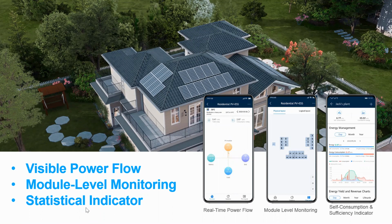Just a little bit of a picture of how the app itself works and what you would see. So you've got a visible power flow, which is that first little phone picture, shows you what's coming through from your PV, what you're delivering to your load, what you're delivering to your batteries. Then you've got a layout of your panels themselves and how they are reacting. And then you've got a full energy management dashboard, which will give you statistical analysis around yield, revenue charts, all of those kind of informations. That's available to you as the partner, but also available to the customer themselves. I certainly know a lot of customers are very interested in trying to see how much they're generating every day, and it does become quite an exciting thing for them to keep their eyes on a day-to-day basis.